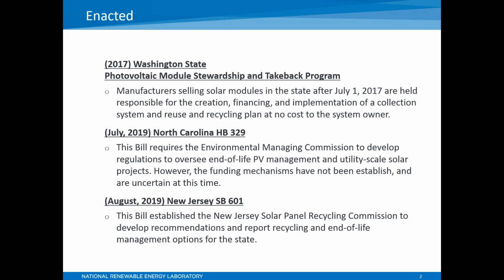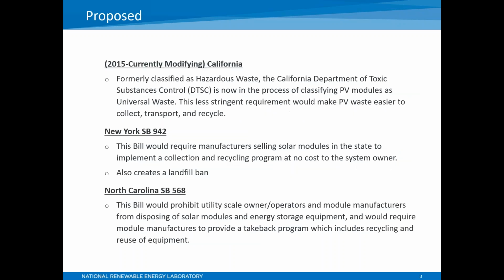In New Jersey, they've established a solar panel recycling commission, again, to develop recommendations and report on recycling and end-of-life management options for the state. So no specific requirements yet, but the commission is now established.